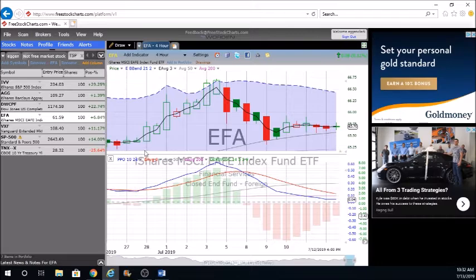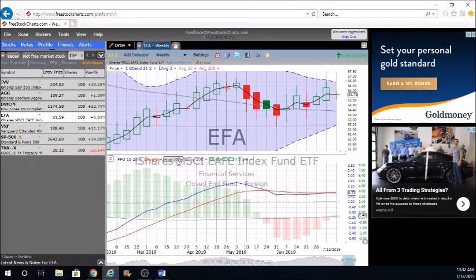With EFA, we are still below on the 4-hour chart, and on the weekly chart, we are just kind of sitting right where that moving average is. That PPO line has not moved above or below it. A lot of indecision on this fund here. As you can see with price, we have some spinning tops, negative spinning tops too. We have one here and we have one here. So we want to be very careful with that.